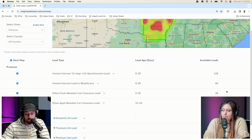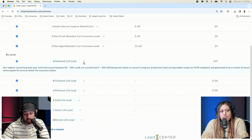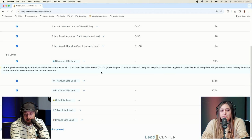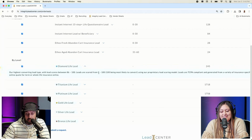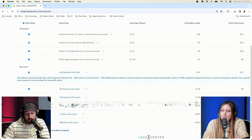Now, this is cool here, and I want to talk about this. This is one of the newer updates. Basically, the developers and the Integrity LeadCENTER team have designed something that I have not seen before. And what it is, it sells the lead based off of lead score.